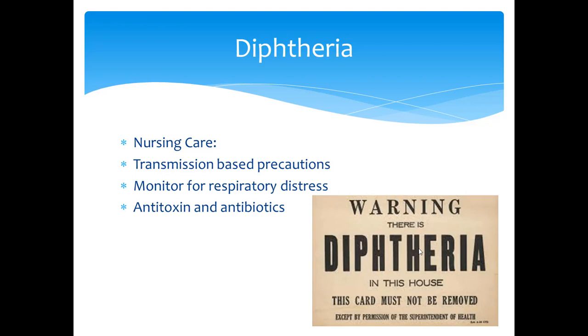Precautions are based on the transmission. So, you know, making sure these people are not coughing and then touching everybody else. Like I said, we need to monitor for respiratory distress because there is a chance for blockage. And then the treatment, antitoxins and antibiotics.